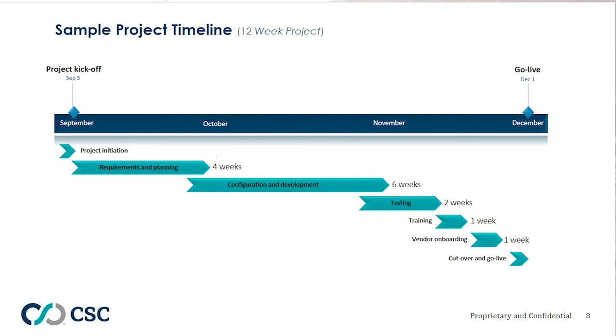Configuration and development. This is the longest phase of all of the project phases and where the bulk of the work is done. Once we fully understand and have documented all of the build requirements, our implementation specialists will begin configuring the system, mapping any necessary data for conversion, and working with your integration teams on any accounts payable integrations.